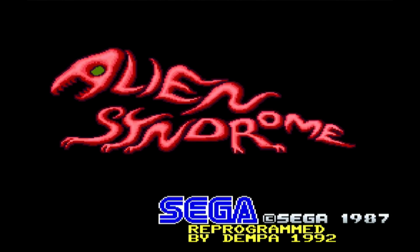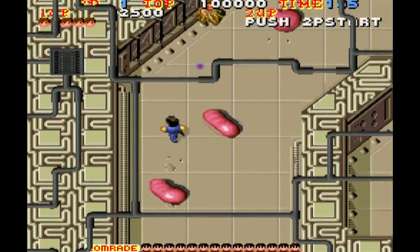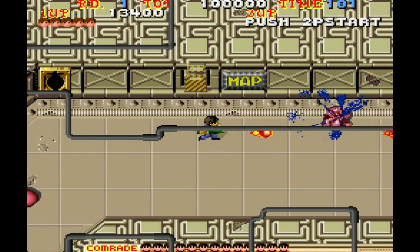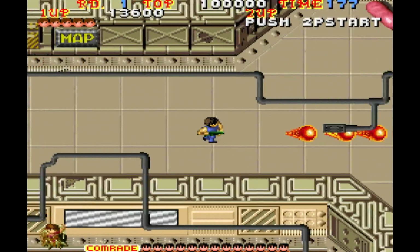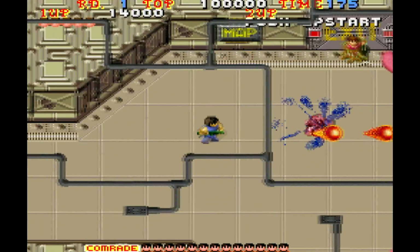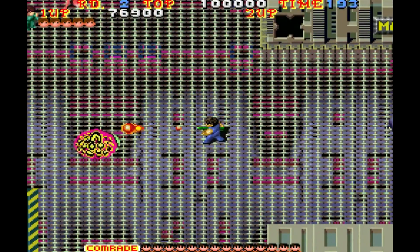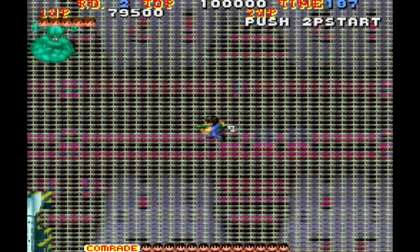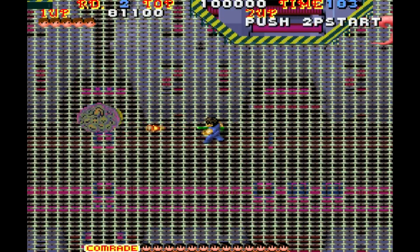In 1992, DEMPA would also release a port of the Sega arcade classic Alien Syndrome. Up until this point, we had seen this one on the likes of the Sega Master System, the NES, and even the Game Gear. But what the X68000 did was bring it home just about as arcade perfect as you could get. The colorful, well-animated sprites are represented very close to the source material, with boss creatures filling the screen. If you were disappointed with the muted port that the Sega Master System saw, this will likely blow you away.